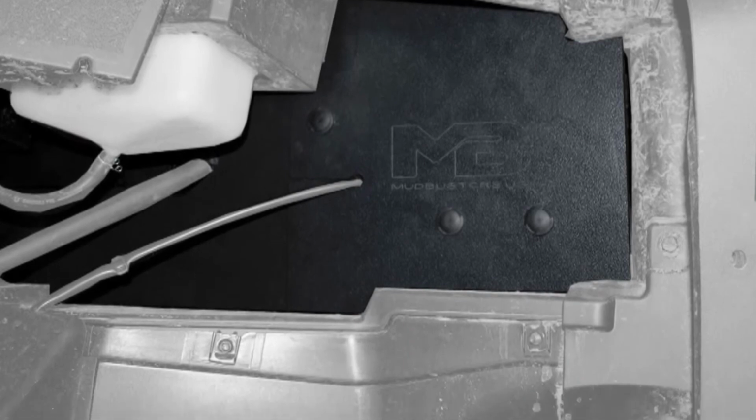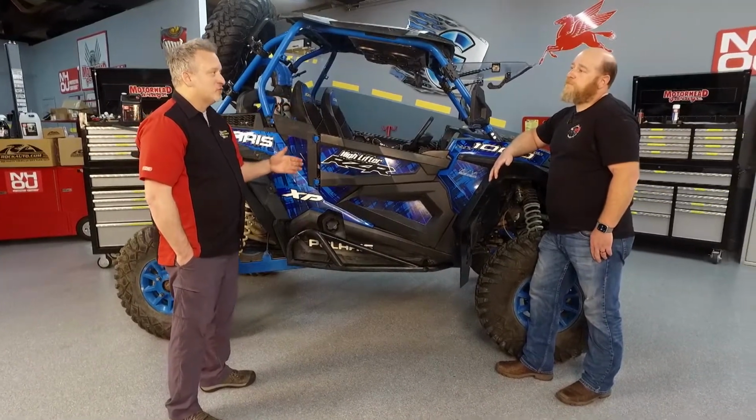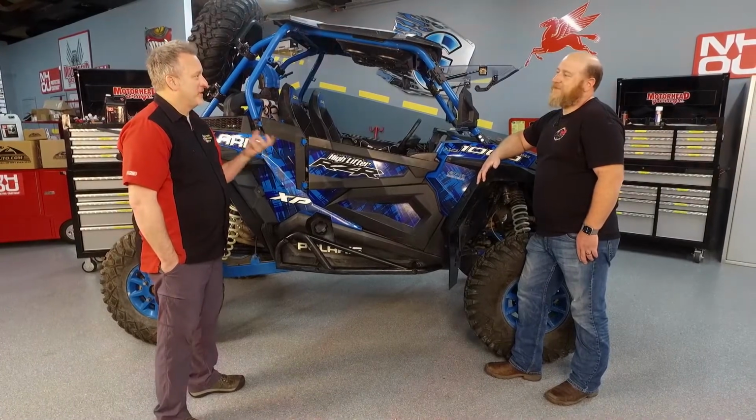I got one for you. I was riding one time way up north in Vermont with a buddy of mine. It was late fall. It was really chilly and we felt a big draft coming up through there. Can you help me with that?